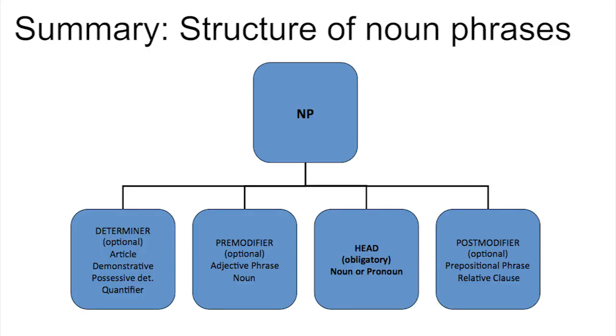Summary: the structure of noun phrases. This diagram summarizes the elements of the noun phrase and the type of word or phrase that can fill each function. Remember that the head is the only obligatory part of the phrase. There can also be a determiner, which can be an article, a demonstrative, a possessive, or a quantifier. There can be one or more pre-modifiers, which are usually adjectives or adjective phrases, but can sometimes be nouns. And there can also be one or more post-modifiers, which can be either prepositional phrases or relative clauses.